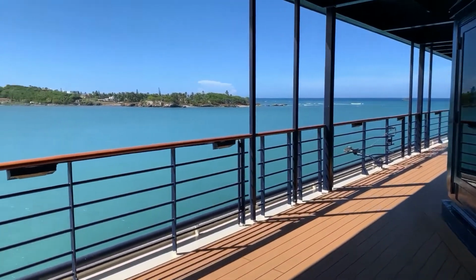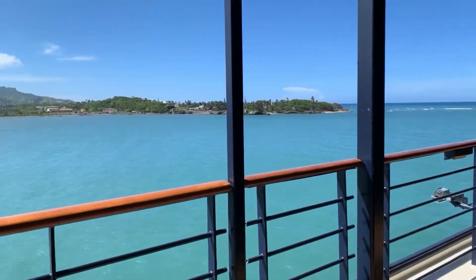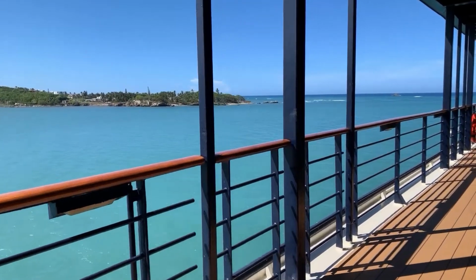Not a bad view, huh? We are in the Dominican Republic today. We're in Puerto Plata.